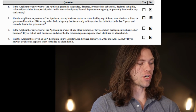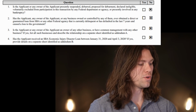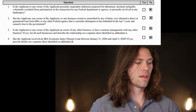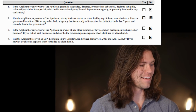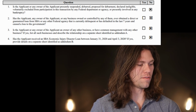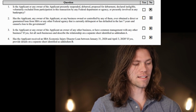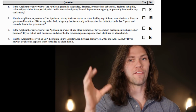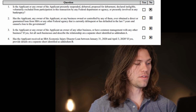Now, really, all that's left is a whole bunch of check boxes that assure that you're doing everything you need to do and that you're eligible for these. I'll run through them real quick. It says, is the applicant presently suspended, debarred, or ineligible to receive this loan? No, hopefully. Has the applicant or owner of the applicant had an SBA loan that was defaulted in the last 7 years? No, hopefully again. The first two have to be no in order to get the loan approved. If it's a yes, sorry, you can't use this loan.